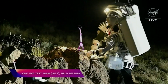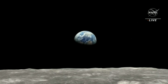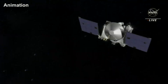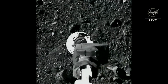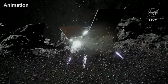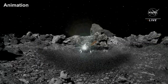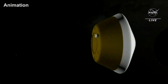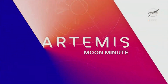Lunar samples from Artemis 3 and future missions will help scientists interpret the impact history of the moon and Earth, as well as increase our understanding of planetary processes. Osiris Rex, the first U.S. mission to collect a sample from an asteroid, will return samples from asteroid Bennu. The rocks and dust collected will offer generations of scientists a window into a time when the sun and planets were forming over 4.5 billion years ago. Samples from Osiris Rex and Artemis could rewrite our understanding of the evolution of the solar system. And that's a look at your Artemis Moon Minute.